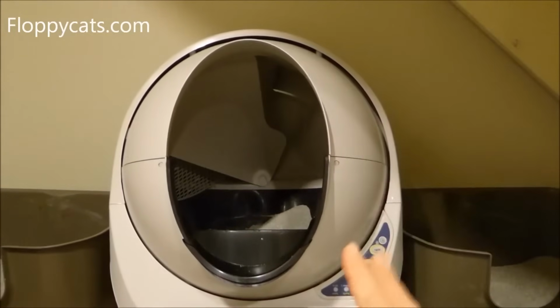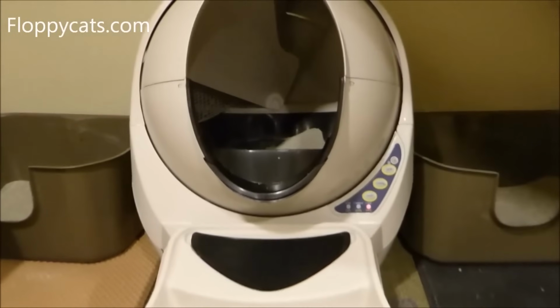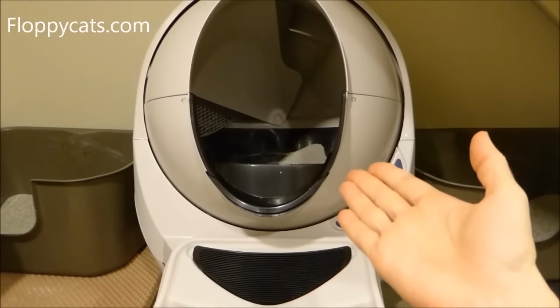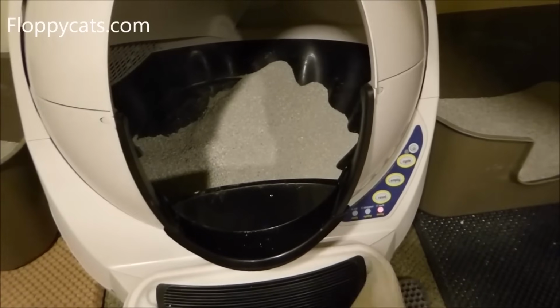So once the cat has used it, it tells you that it's timing, meaning that it's aware that a cat has been in there and it's waiting. Part of the waiting process has to do with it having to be clumping litter. We have clay clumping litter in there. Dr. Elsey's Precious Cat Ultra is what we use, and I can link that in the about section below as well.